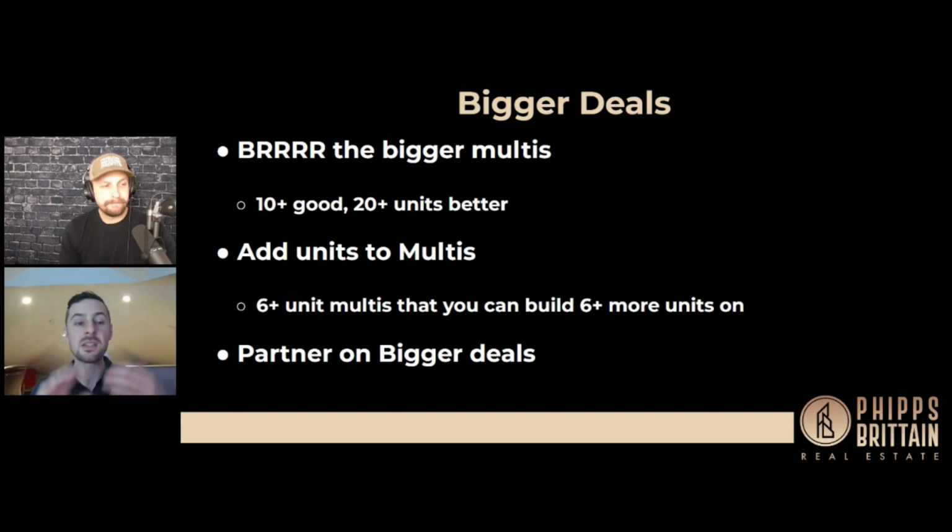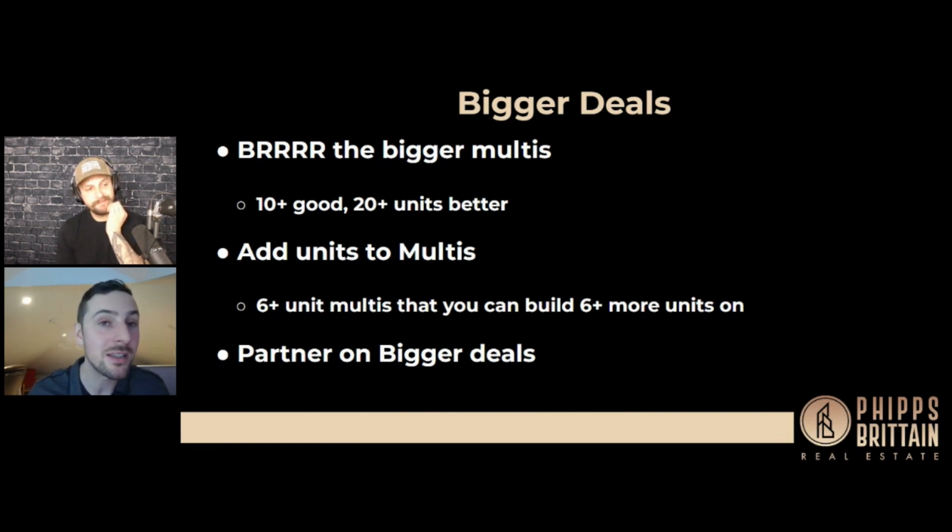But also, people say, Zach, how do you have millions of dollars to go buy these properties? They're expensive. We're talking 3, 4, 5, 6, $10 million purchases. A lot of people partner on bigger deals. There's a lot of ways to put together these deals. VTBs, JVs, transition financing, lots and lots of options to put these deals together.